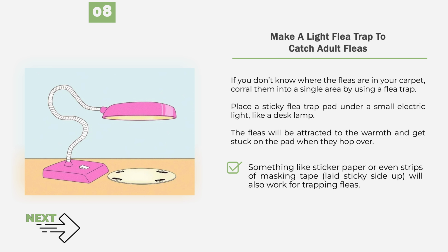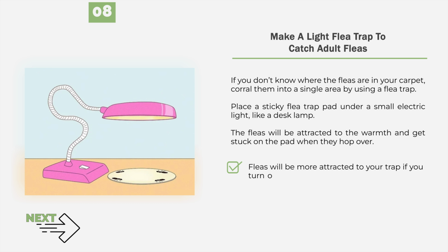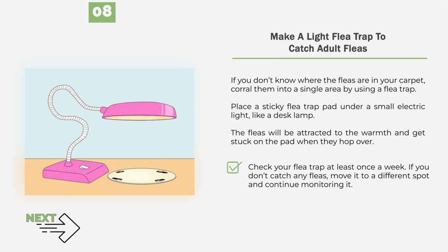Something like sticker paper or even strips of masking tape, laid sticky side up, will also work for trapping fleas. Fleas will be more attracted to your trap if you turn off the light for 10 seconds every 5 to 10 minutes. Check your flea trap at least once a week. If you don't catch any fleas, move it to a different spot and continue monitoring it.